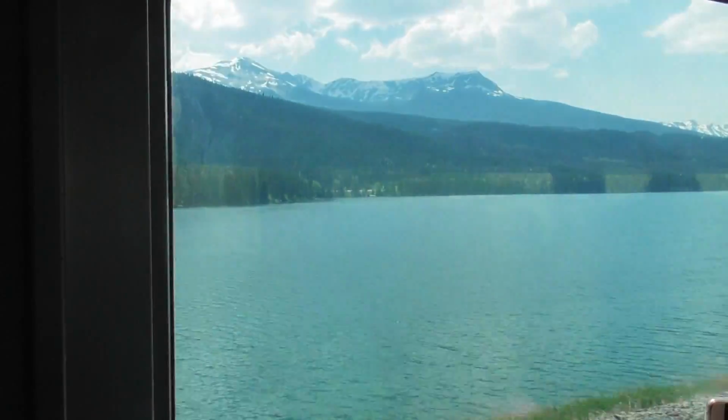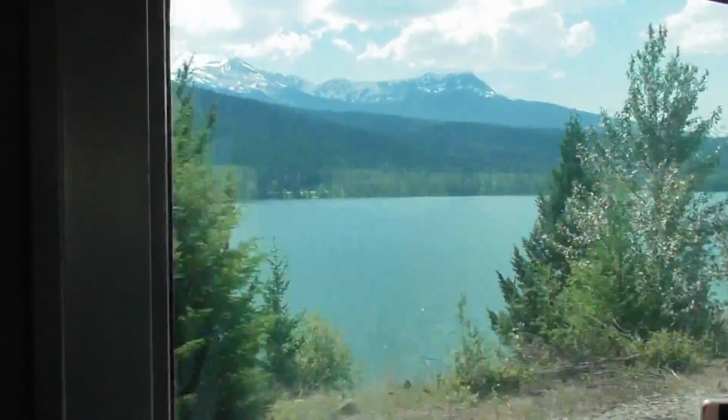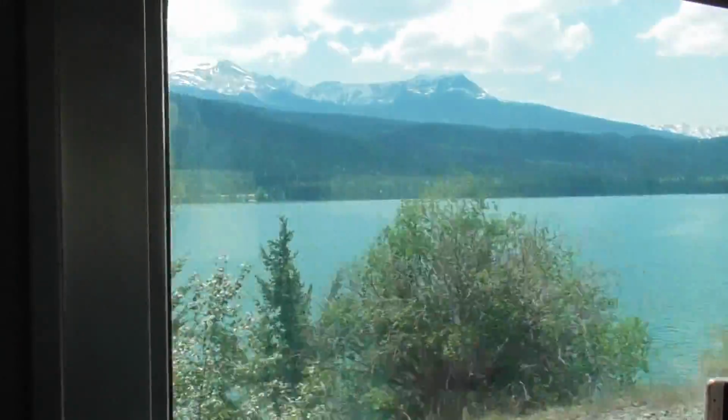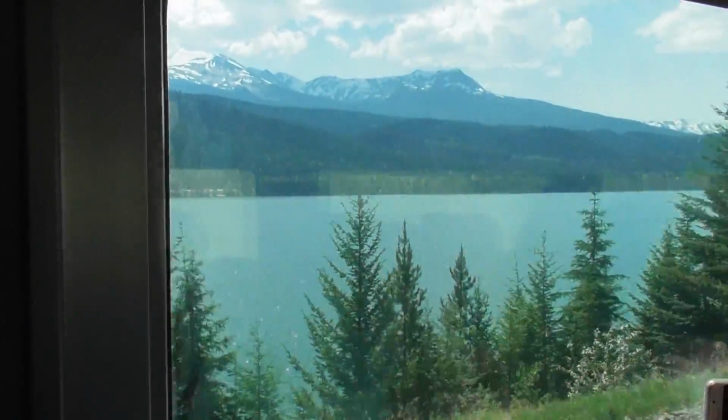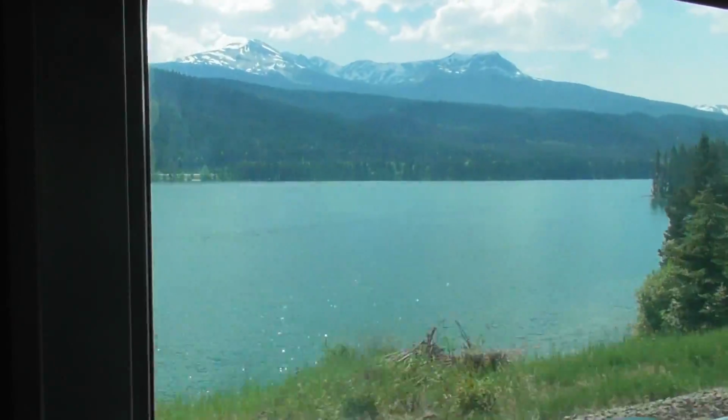Okay, so here we are now at Moose Lake, and I put the camera up on the tripod a bit more, so I got a slightly better angle, but it's still really, really terrible because of the seat.